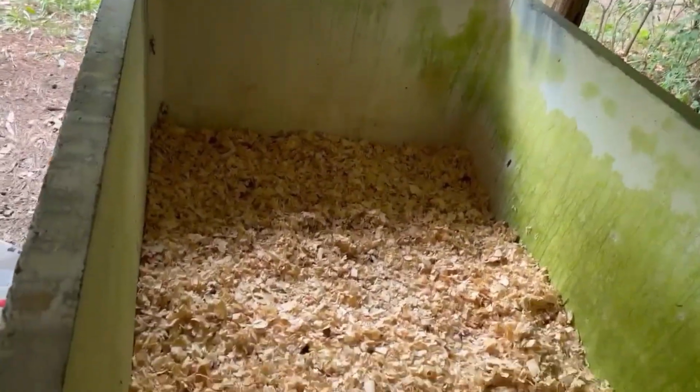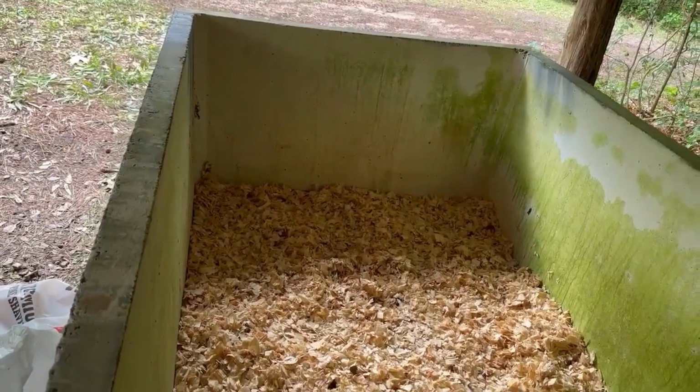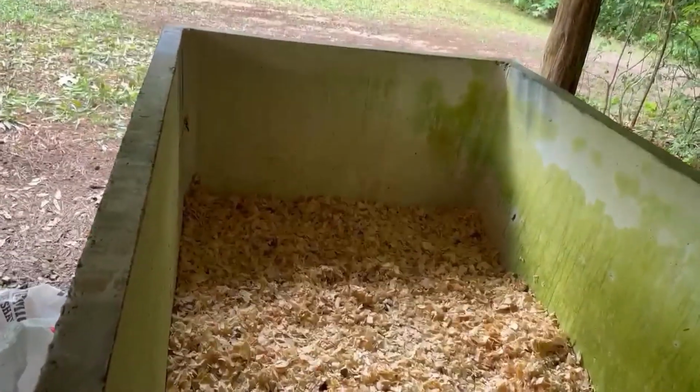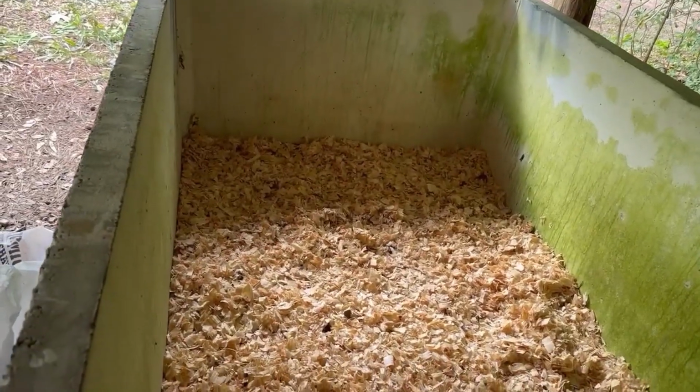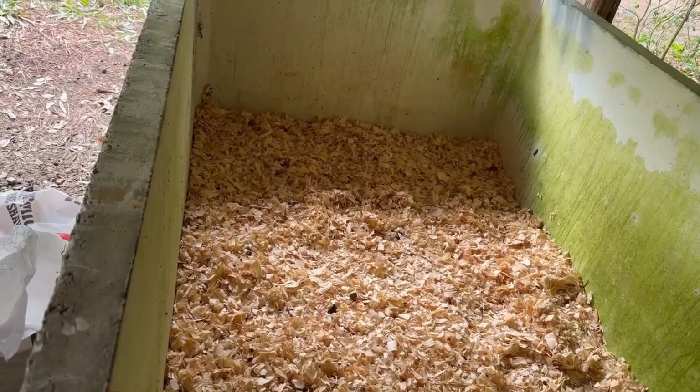Alright, you guys, wanted to show you the finished product after shavings. So that is going to be it. We got all the shavings put down, spread out. You don't have to go too crazy thick with it. The chicks will beat it down over time, and you can always add more later if need be.